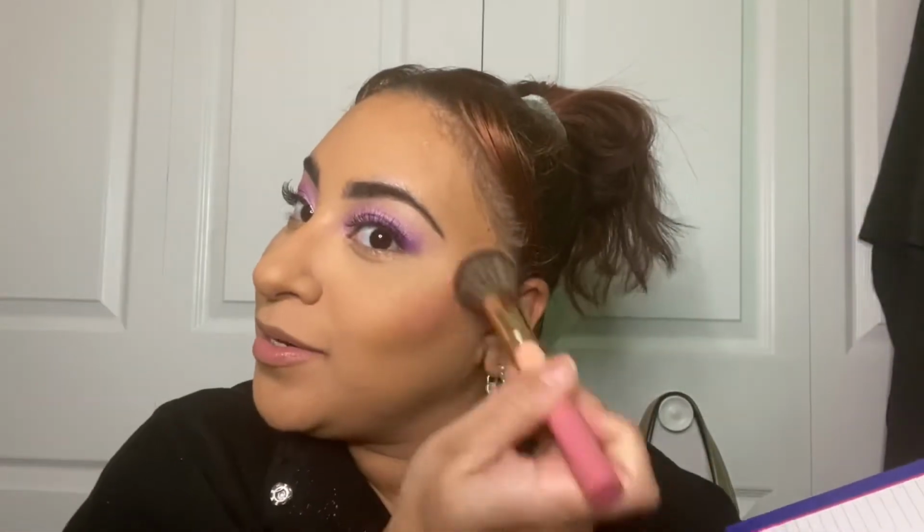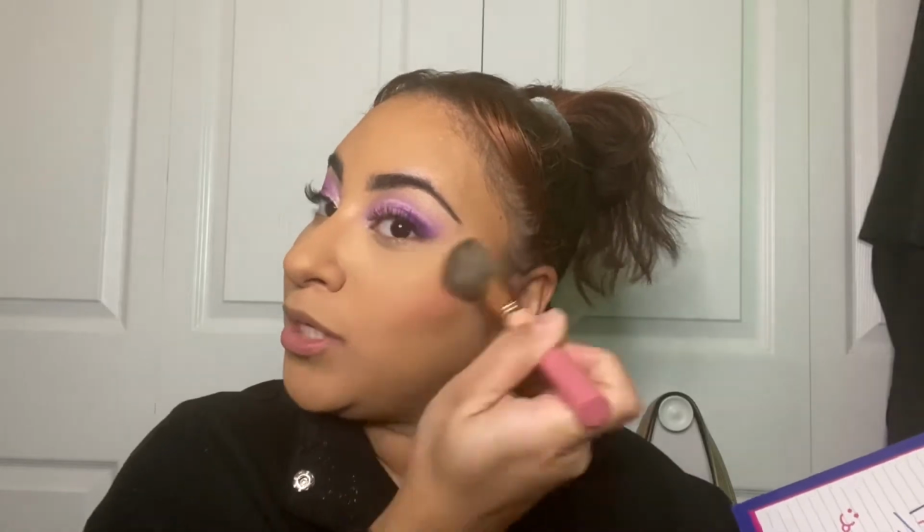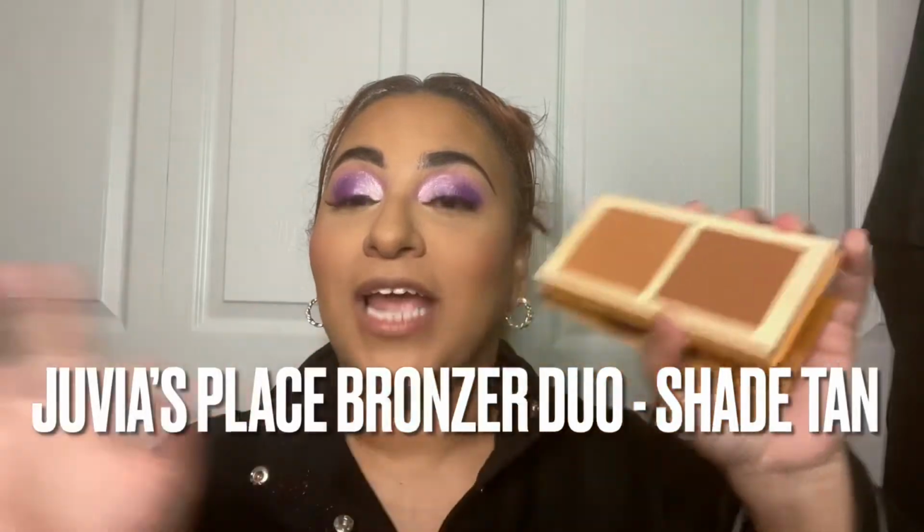Girl, that is so pretty. Oh, crayon case. Girl, that is so. I am going in with the lightest shade in the tan palette. I can't get over that.